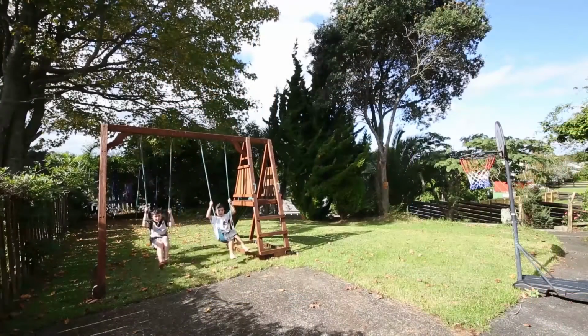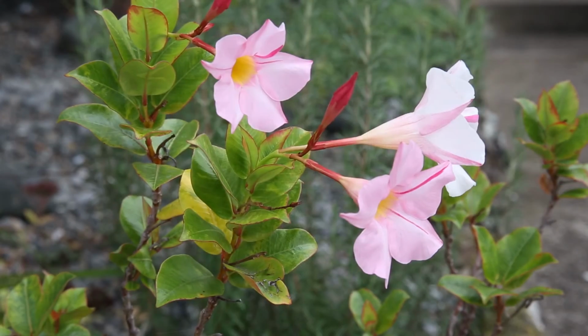The current owners have loved living here for the past 25 years, but now they're ready to move on and are keen to sell. So make sure you don't miss out on this golden opportunity to add value in up and coming Massey.